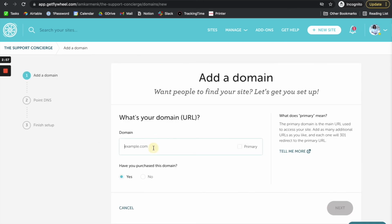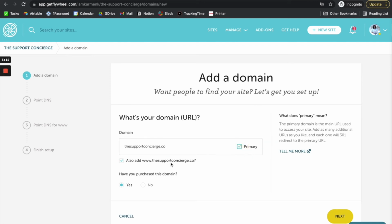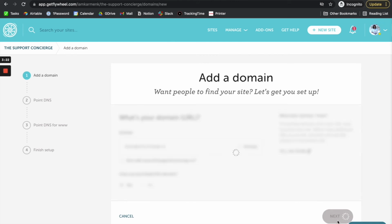Okay, and then you want to put in your domain name without any www or any HTTPS protocols in front of it, just exactly the name itself. So mine is thesupportconcierge.co. I'm going to click on primary, and it's going to automatically create a www.thesupportconcierge.co with this. And it's going to ask, have you purchased the domain? And you want to click on yes, and then click on next.